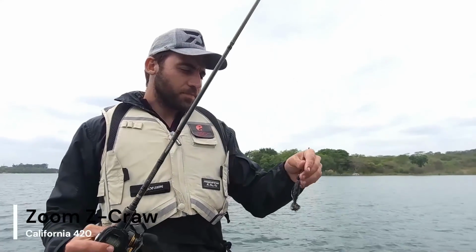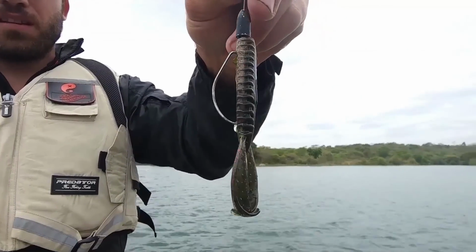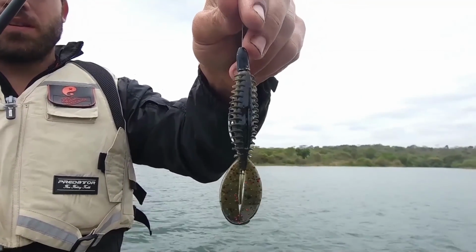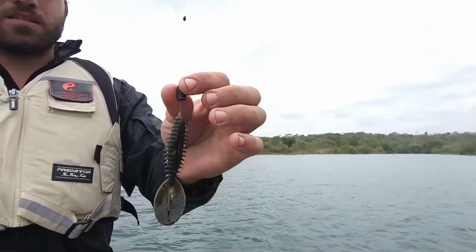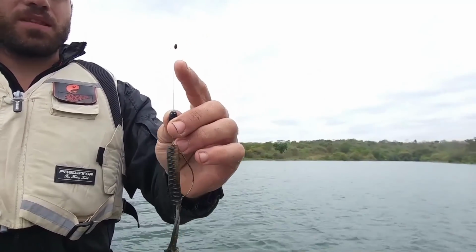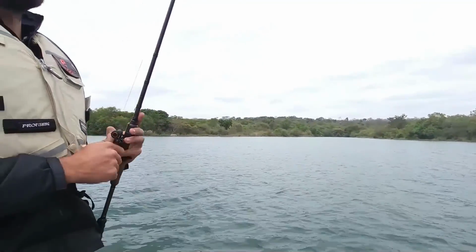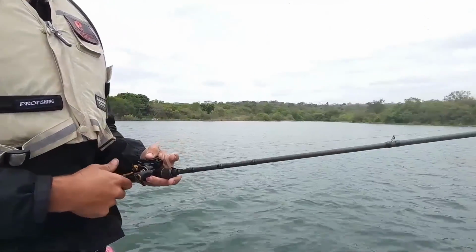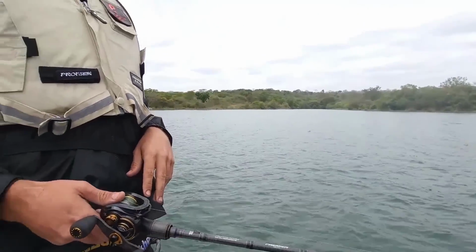Alright guys, just so you know what I'm fishing, it's a California 420 Zoom Z-Craw Junior with a 5/8 ounce tungsten weight, little stopper there. I fish 30-pound Jackall braid onto a 0.5 fluoro leader, usually about a meter long.